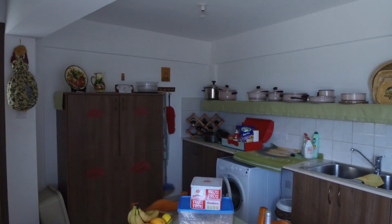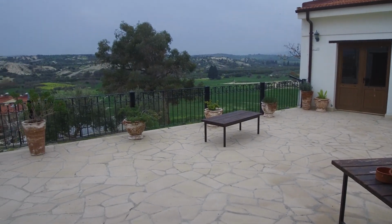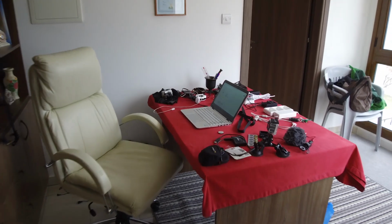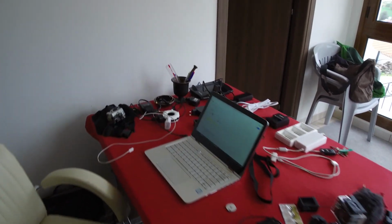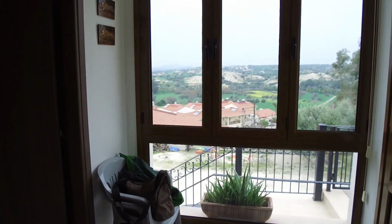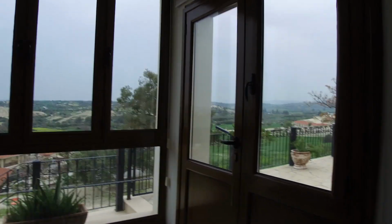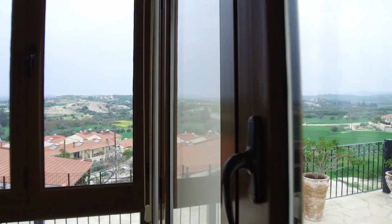So this is the kitchen. It's a large kitchen, a little bit simple, but it is nice. But the great thing is, look, there is a terrace over here. A very big one, and it's entirely mine. And I also have an office. You see that? I got all my stuff over here, my laptop, I can charge my batteries. And it's an office with a view. Look at this. Isn't that nice? Wow.